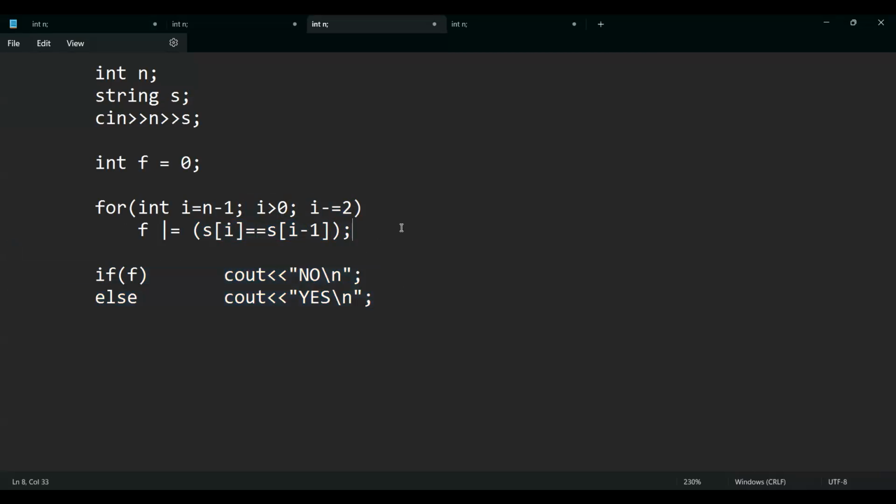Is it clear? If you have any doubt, you can ask me. If you're not able to connect it, or if you're having a hard time imagining how I got to this part. Okay, you have understood it. Perfect. So let's go to the next problem.